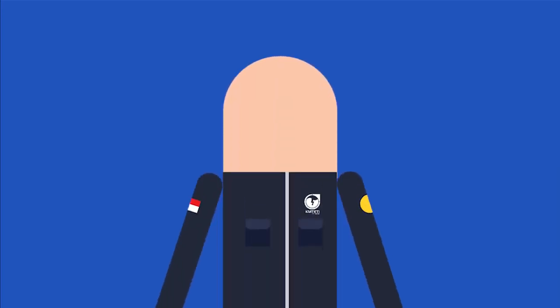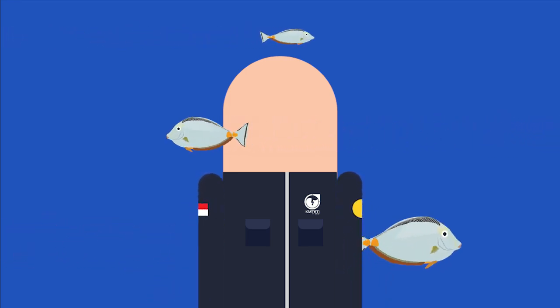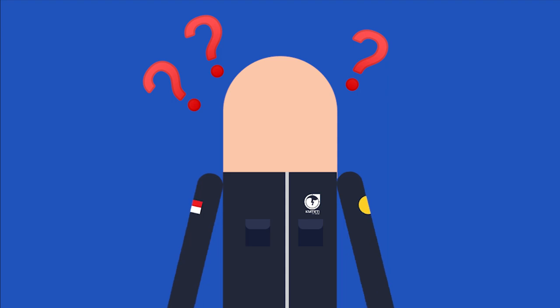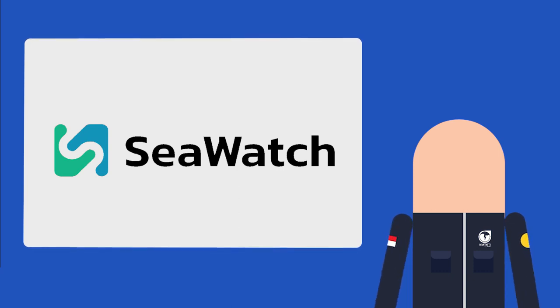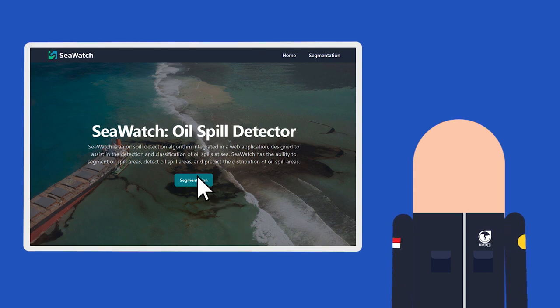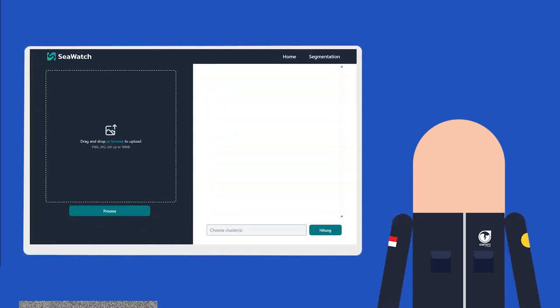In the face of an oil spill, immediate action is essential. But before we can start cleaning, we need to answer a fundamental question. How can we detect the location of the oil spill? Meet Sea-Watch, your advanced solution for oil spill detection and classification in the open sea. With Sea-Watch's colorful segmentation feature, you can precisely identify areas affected by oil spills.